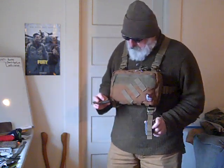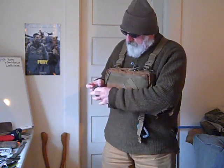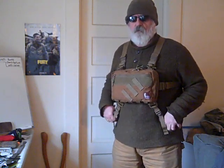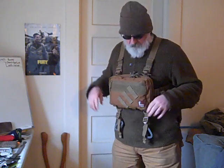So then I got these little plastic carabiners. Okay, so what I could do is I could just clip these carabiners to whatever down here, right? That keeps them from flopping around. If I want to, and I can adjust that length, obviously.